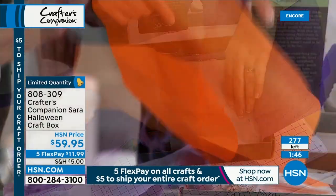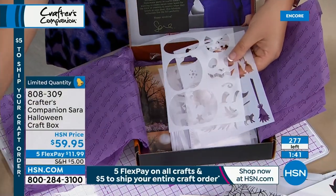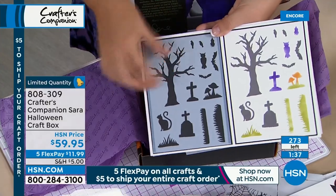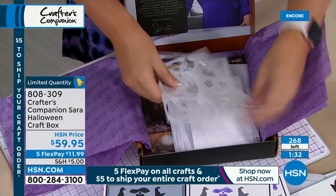That is so cute. I'm still going, by the way. I've got loads more. Right, stencils. Oh, my word. I've got loads of sets. Look at all these stencils. You've got stencils for your pumpkins, for all of your trees and everything in the background, and for all your witches. All of these are included.